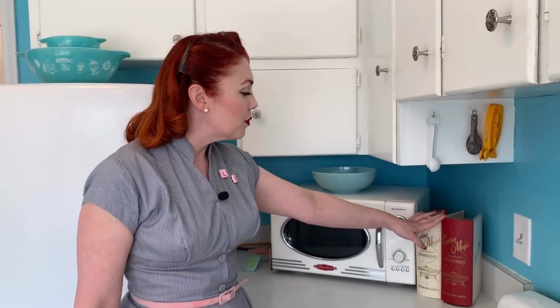Got my vintage cookbooks on either side of it, and I do have more of a cookbook collection, but these are just the ones that I've got out on display.